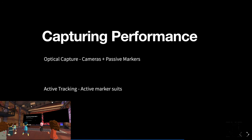First, I want to tell you that there are two primary ways that we capture motion capture these days. One is optical, where we use a series of cameras and reflective markers, which bounce light off them, and we capture the data that way. And the other, which is a developing form, is active tracking, where we use suits that have motion sensors, which can then send data to computers.